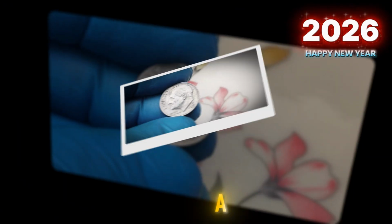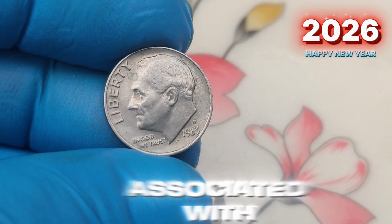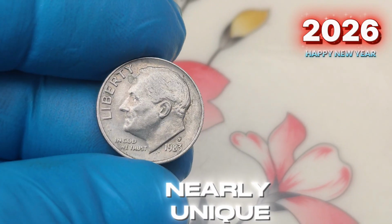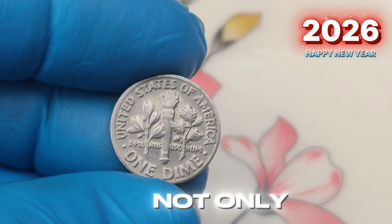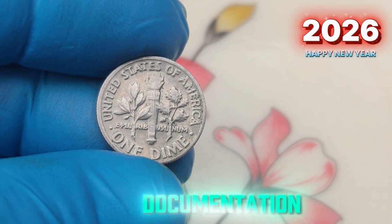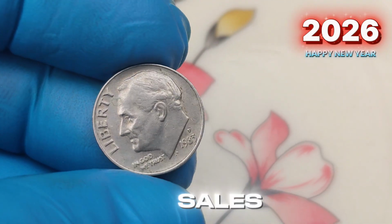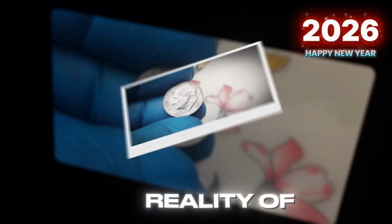Market dynamics play a crucial role in establishing extreme valuations. Coins associated with prices in the hundreds of millions are typically unique or nearly unique, with no direct comparables. Their value is influenced not only by rarity and condition but also by provenance, documentation, and the story surrounding the coin. Auctions, private sales, and institutional acquisitions all contribute to the perception and reality of value.